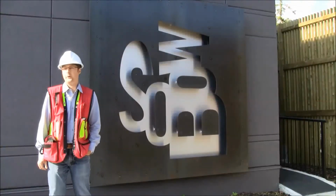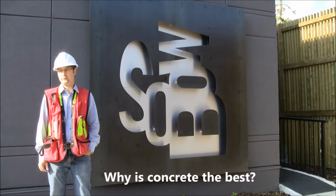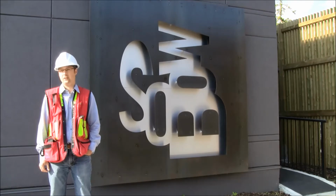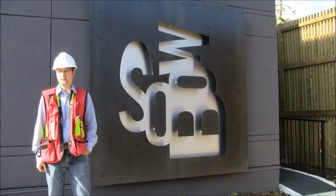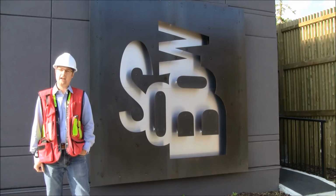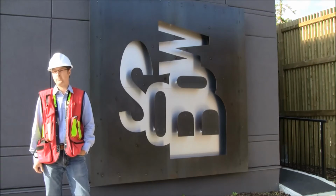A lot of people build buildings out of steel or wood for their structure. But we believe concrete's the best application for what we're doing. It's nice and strong, it's durable, lasts 40, 50 years, and has good sound characteristics. And if it gets wet or it's living in a harsh environment like a parkade, it holds up pretty well.